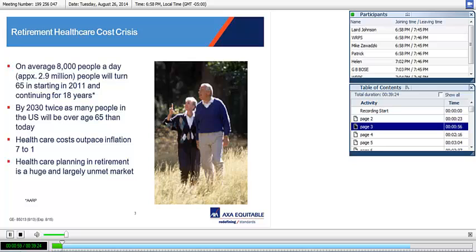This slide refers to a study done by AARP, the American Association of Retired People, and we've heard these statistics over and over again, especially around the baby boomer population, where 8,000 people a day will turn 65 starting in 2011, and it's going to continue for 18 years. By 2030, twice as many people in the U.S. will be over the age of 65 than today.